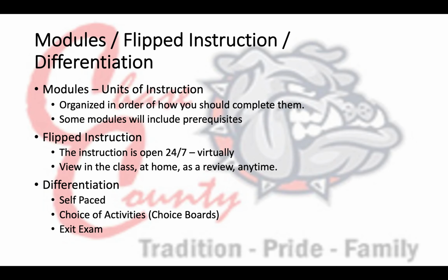And then you see down there differentiation. What that really means is, because we're in modules, and even if we're in the green and we're all together in the classroom, students have an opportunity to be self-paced. They'll have some days where they could choose to really grind hard and get a bunch of stuff done, and maybe lighten up a couple other days.